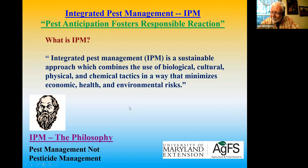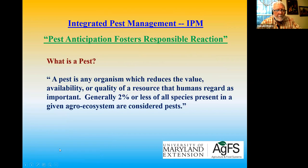I'll admit, when I first started farming, I was guilty of thinking of integrated pest management as kind of a pesticide management philosophy. I've got all these pesticides in the storeroom, I'm going to manage how I use them, when I really should be thinking about the pest itself and then think about all those other tactics, and not just thinking about what pesticide I'm going to use. So we really got to think of it as pest management, not pesticide management. And so again, it's kind of a philosophy switch.